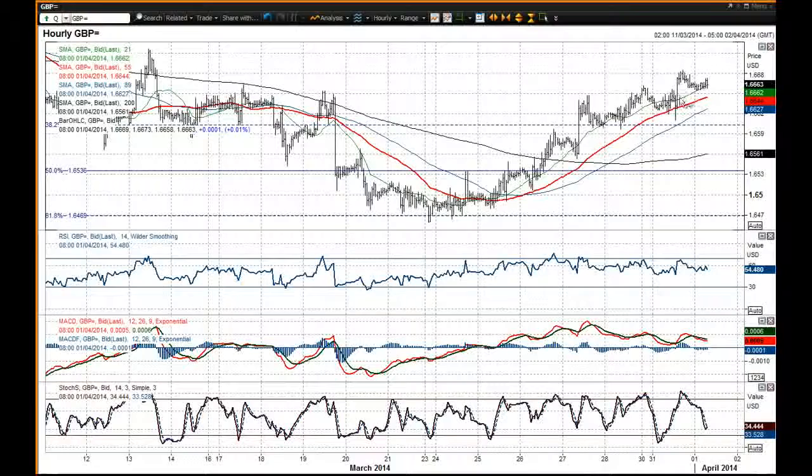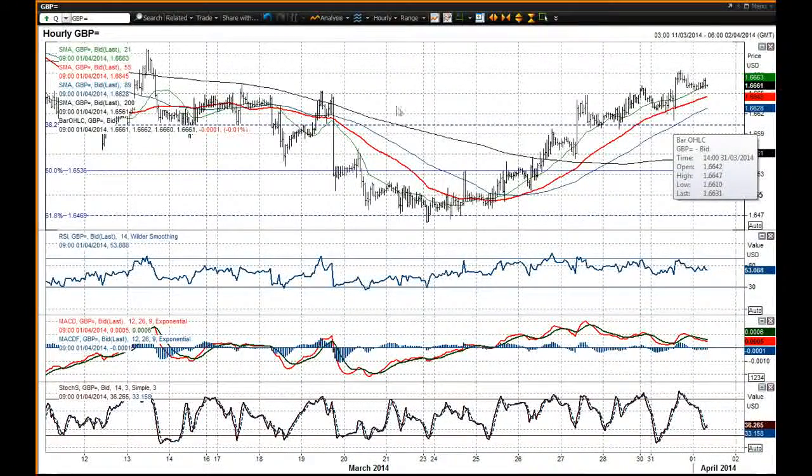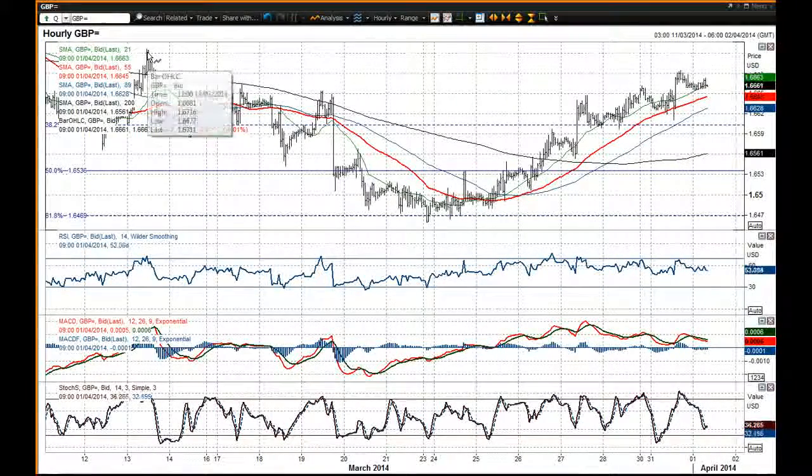As I said, it is pushing higher. Cable, that was the 66.10 low yesterday, and it looks to be pushing higher towards that key high from March at 67.16. These momentum indicators on the hourly chart are all in bullish configuration.